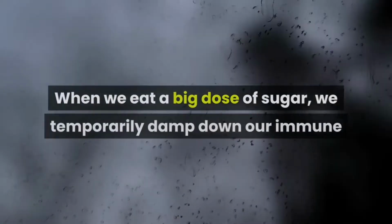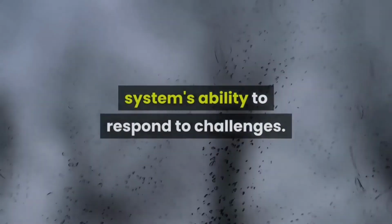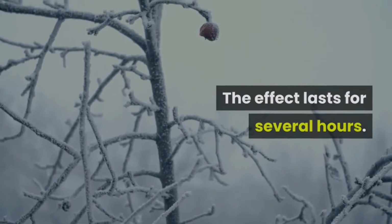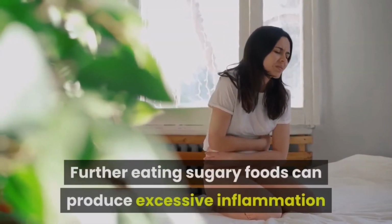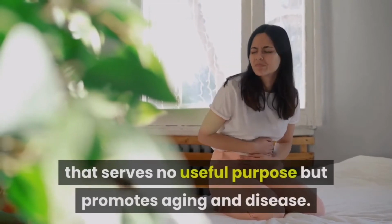When we eat a big dose of sugar, we temporarily damp down our immune system's ability to respond to challenges. The effect lasts for several hours. So if you eat sweets several times a day, it may be perpetually operating at a distinct disadvantage. Further, eating sugary foods can produce excessive inflammation that serves no useful purpose but promotes aging and disease.